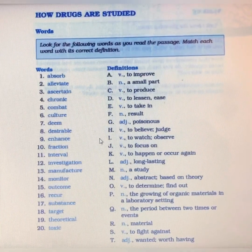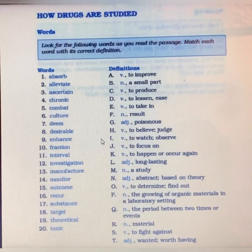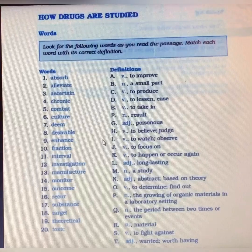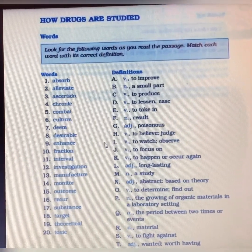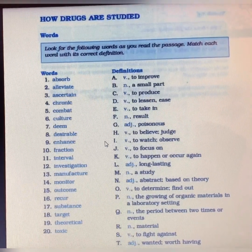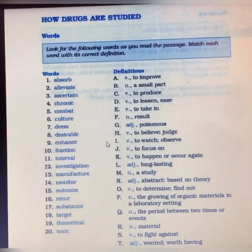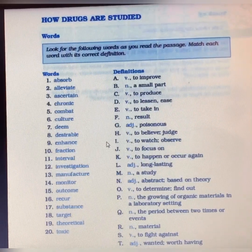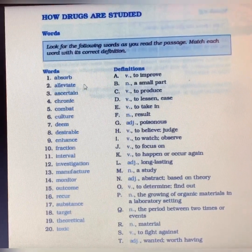And the topic of today's lesson is how drugs are studied. It's a very interesting topic because most of the people don't know that it takes a long time before the drug is approved, before it goes from the laboratory to the chemists. So it's not a very quick process. And from this lesson you will know what steps are needed for the drug to go from the laboratory to the chemists. Now let's first of all look at the words and match them to their definitions.